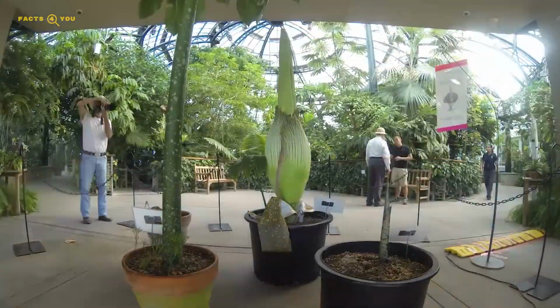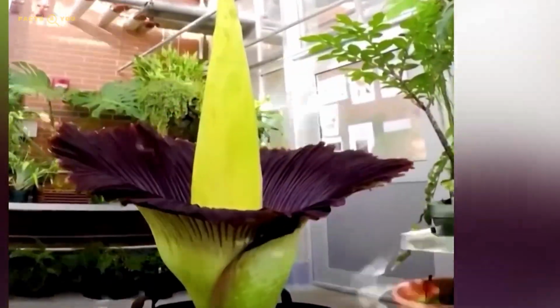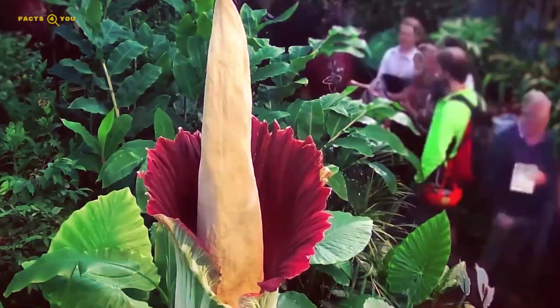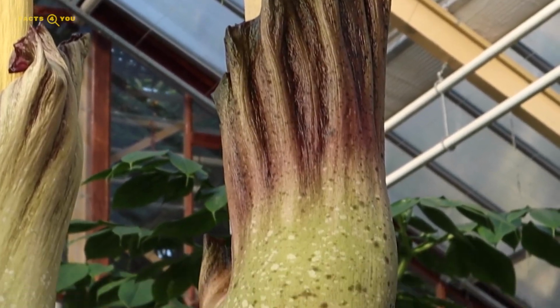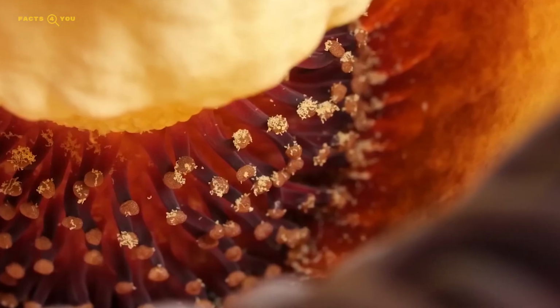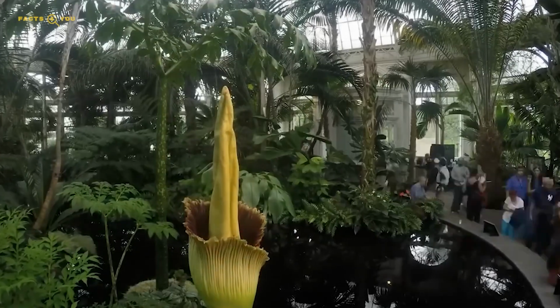The blooming of Amorphophallus gigas is a rare event, often occurring only once every few years, making it a much-anticipated occurrence among botanists and plant enthusiasts. A combination of its striking appearance and unique pollination strategy makes Amorphophallus gigas a fascinating subject of study in the botanical world.